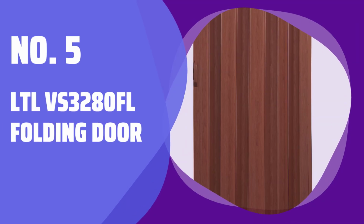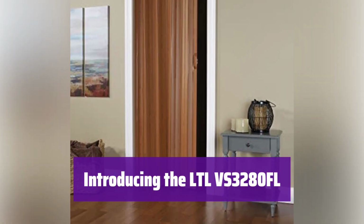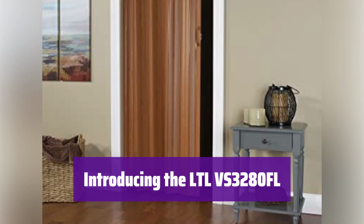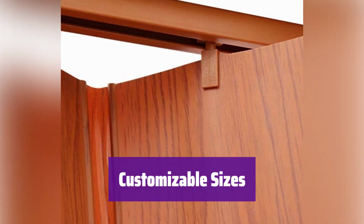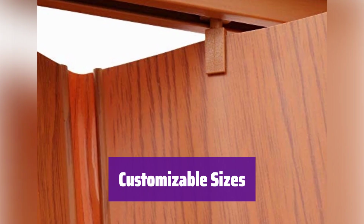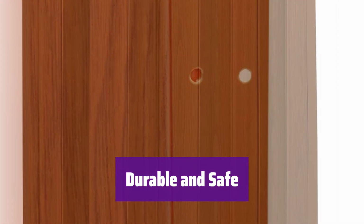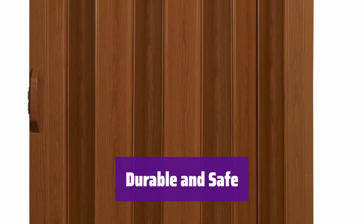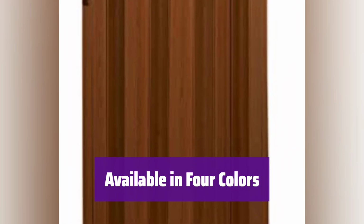Number 5. LTL Via 3280 Folding Door. This accordion folding door is perfect for any home. It's a stylish and practical way to divide your space. It fits openings between 24 and 36 inches wide and 80 inches high, making it versatile for various spaces. It's made with a durable, attractive, and cost-effective design. Plus, it uses a safe, non-leaded vinyl formulation. It comes in 4 colors to match your home style. Find the perfect one to complement your decor.